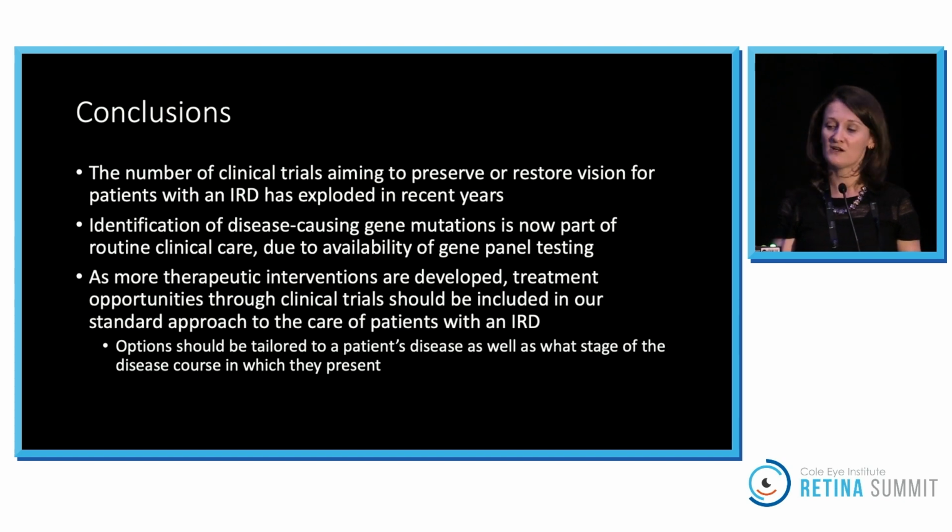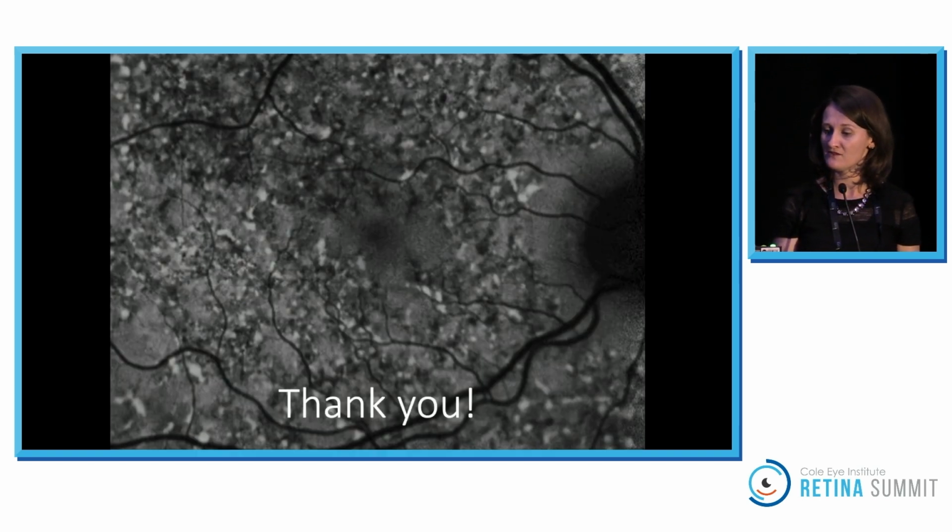So in conclusion, there's really a number of clinical trials aimed at preserving or restoring vision for patients who have IRDs, and this has really exploded in the past couple of years. As more therapeutic options become available, I think there's a lot of different treatment opportunities that should be included in our standard approach to these patients. And options should really be geared towards where patients are in their disease course and what their genetic problem is. Thank you so much.